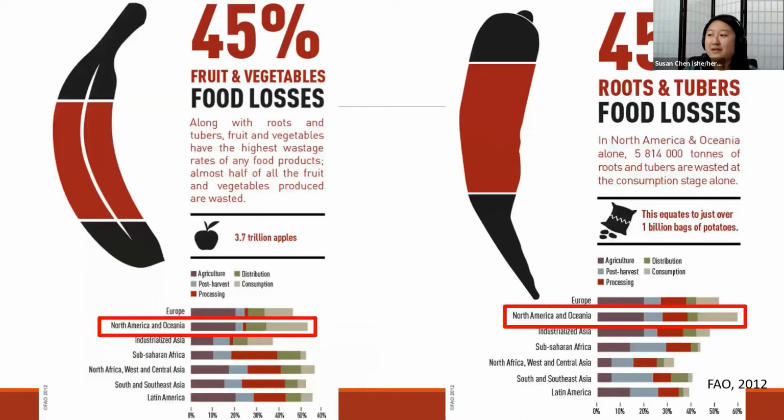Globally, fruits and vegetables and roots and tubers account for the highest wasted food products. And if you look here at North America and Oceania, a lot of that food waste happens in the consumption phases of the food supply chain. So compared to the other regions of the world, a lot of this waste is happening when consumers receive the food and don't eat it for any certain reason.